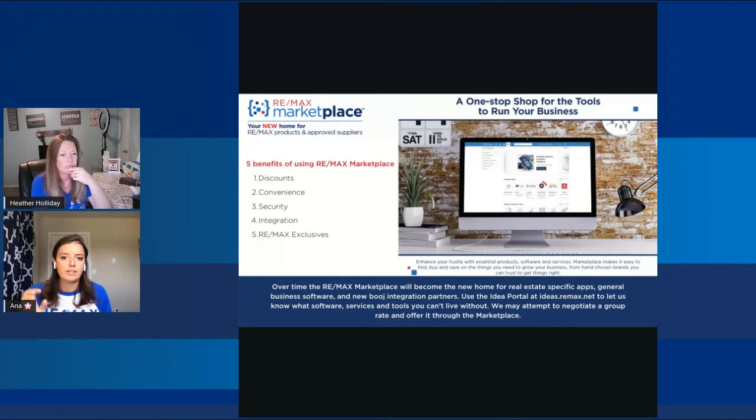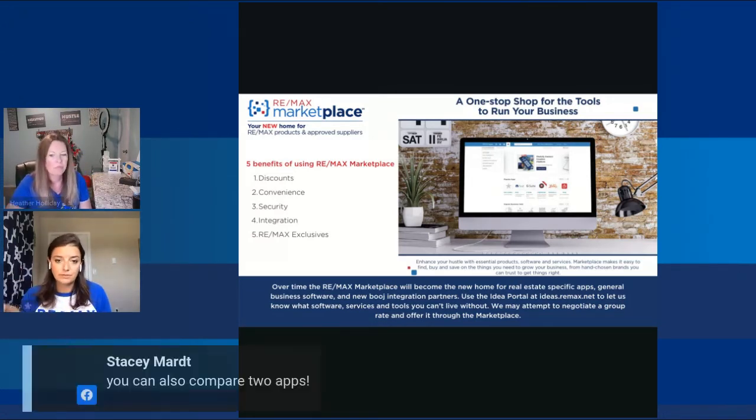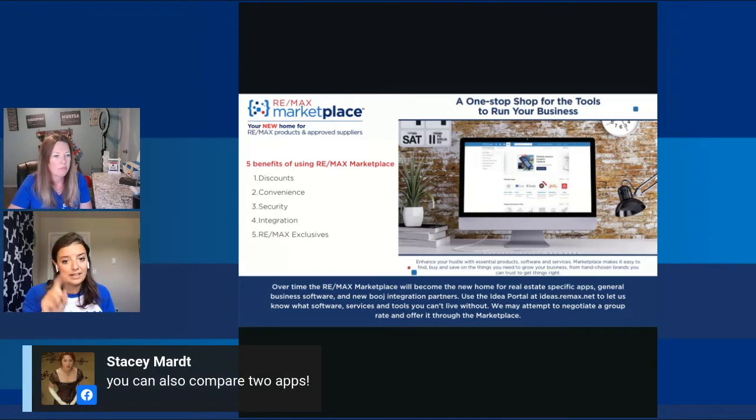For any software that requires a sign-in, you don't have to remember a password or email login for each one of those things. It's going to have the single sign-on feature. You sign up for these tools and vendors, and then it's going to add a tile that you can just click, and it logs you in automatically without you having to sign in separately. Oh, that's nice. Yeah. And obviously we all get Remax discounts and stuff like that.